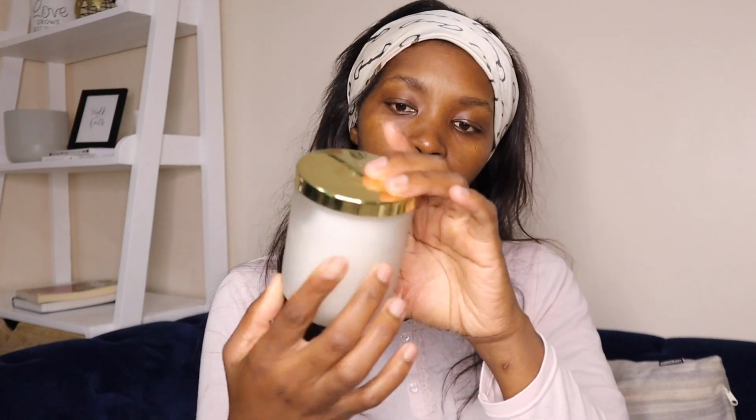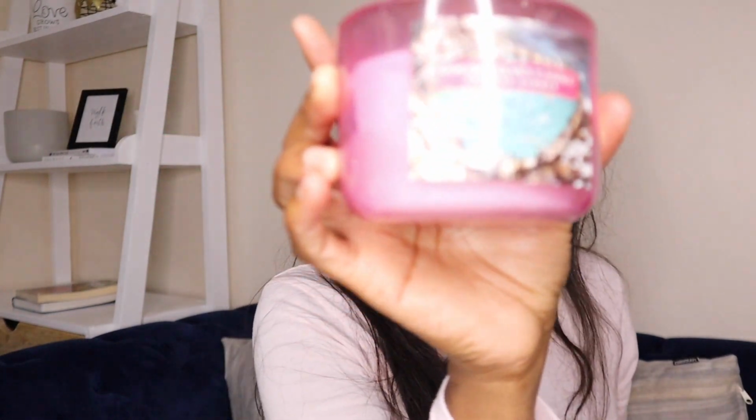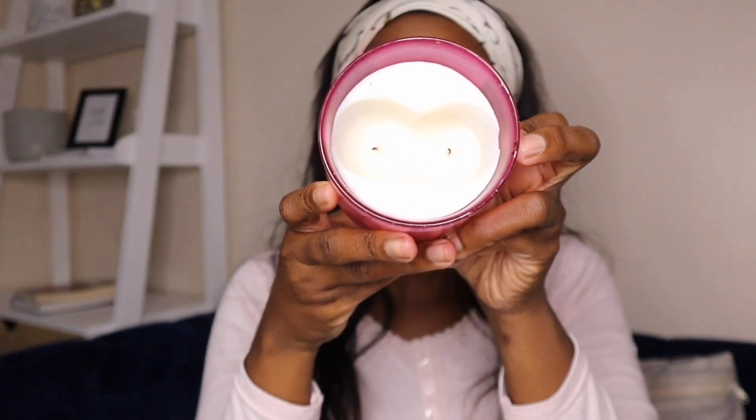Moving on to the next talk, it's candles. I only have two candles. I'm also starting to enjoy candles. This was my first ever candle. This I purchased at home, and then I bought this candle at Cotton On, and I must tell you that I'm truly, truly disappointed by this candle. And as you can see, I've been burning this candle.